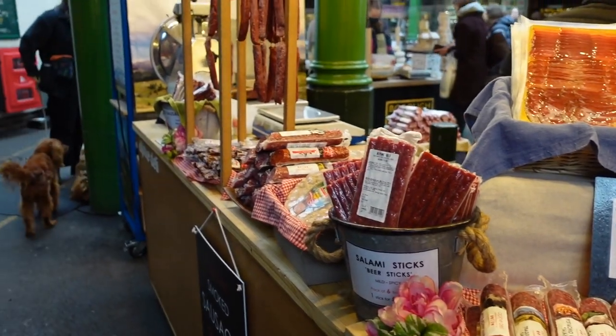Three sausages for 9 pounds. Interesting. Do you think that's a good deal? Depends on the sausage.